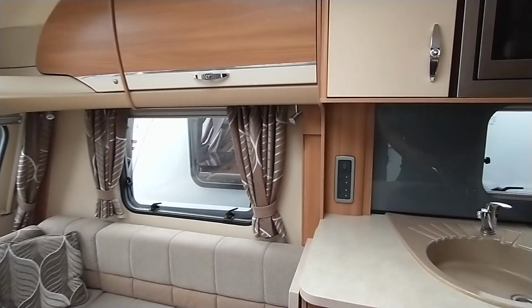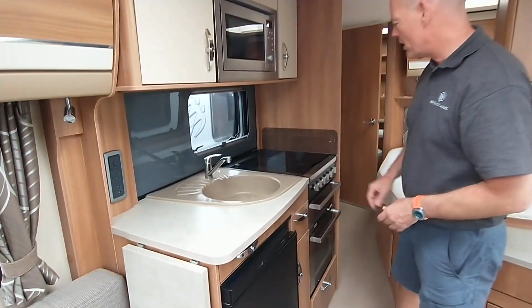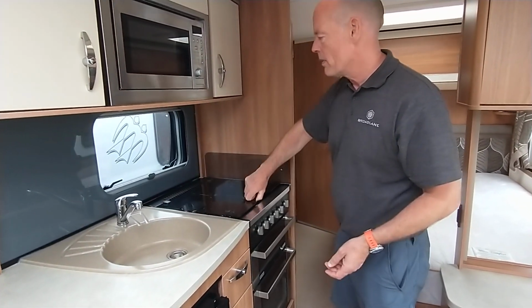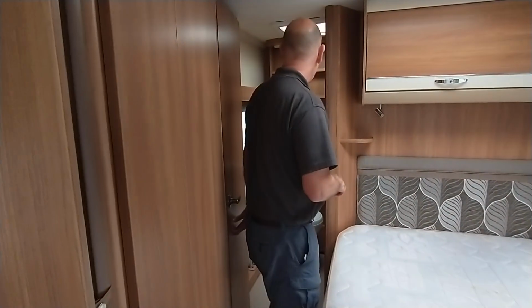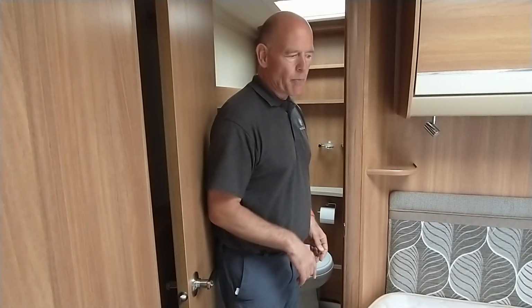Kitchen area, got a good old microwave, kitchen extension, easy to use fridge freezer, and it's got the full cooker unit. By that I mean it's got the 3 gas burners and the electric hot plate. You've got the double doors to the wardrobing, opening door to the washroom. It's got loo, wash basin and a shower respectively.